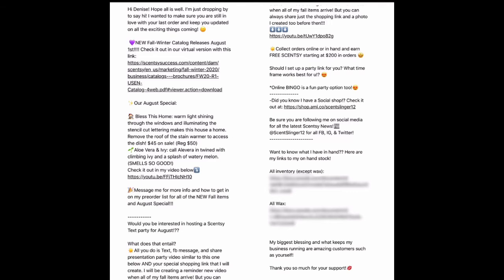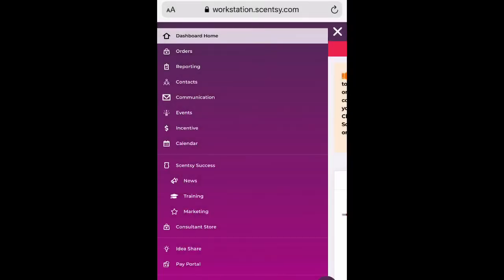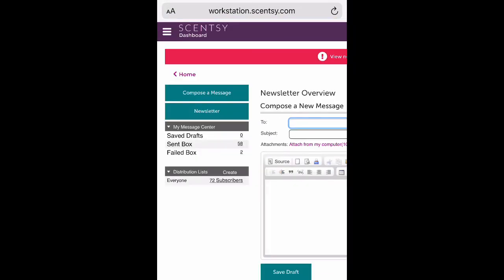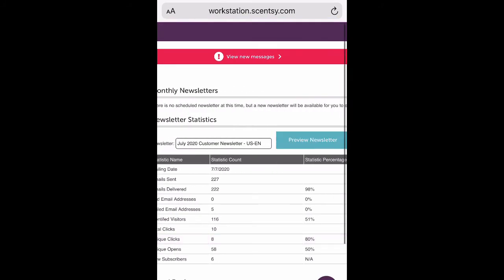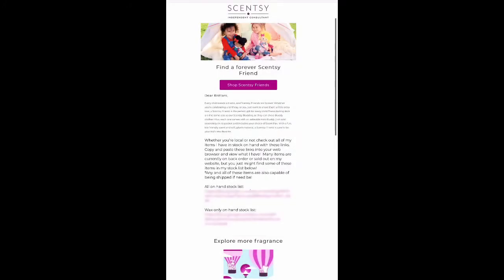Here's an example of one of my emails, following up with her and keeping her updated on everything that's coming in August, including those Google Doc links. Moving on to the workstation and newsletters, go to communication, then newsletter, and then when it's time to actually edit, there will be an edit button here, but here's a preview. You can preview your newsletter or view past ones. Here is an example of a past email that went out, and I had included those Google Doc links.